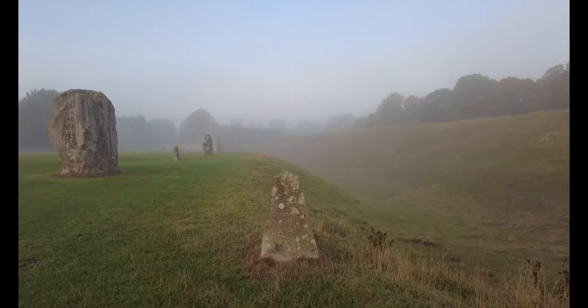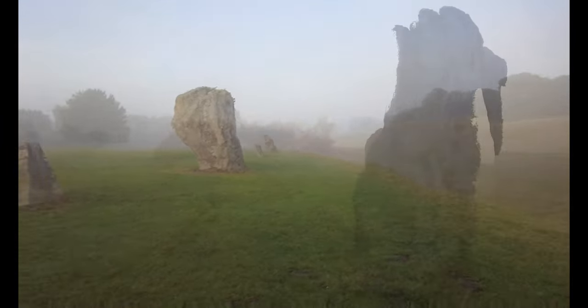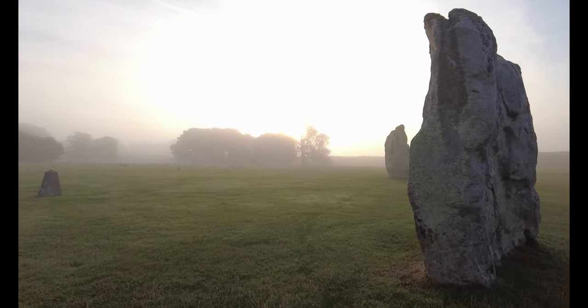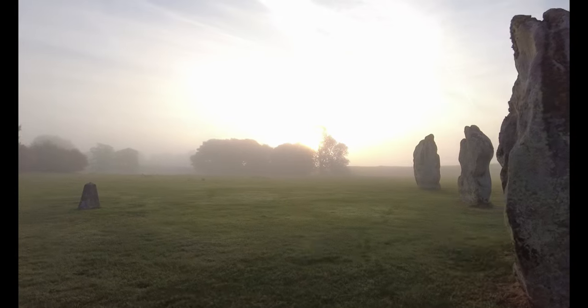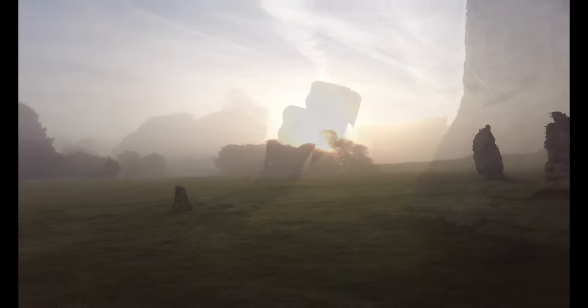The massive sarsen stones, some of which weigh several tons, were likely transported from nearby Fifield Down. The engineering and effort required for such a feat is a testament to the builders of these monuments.